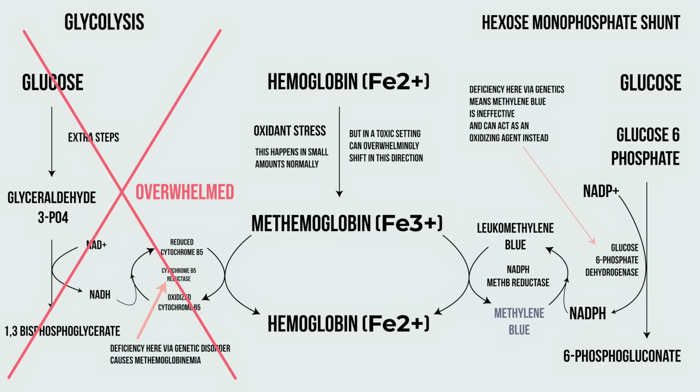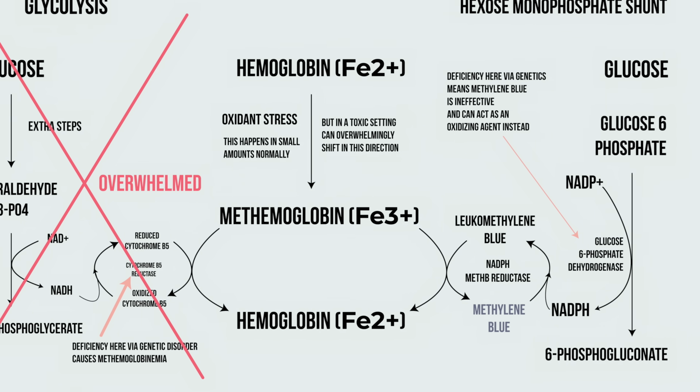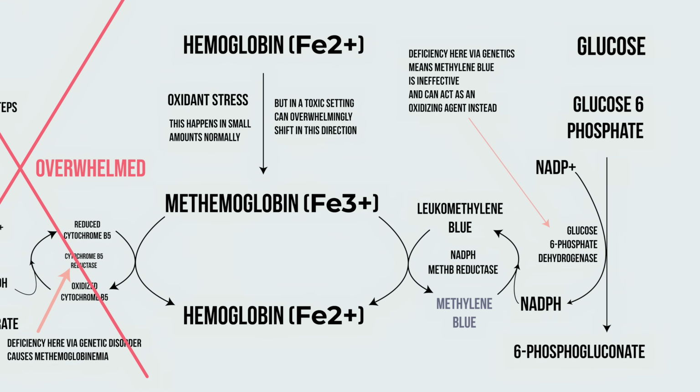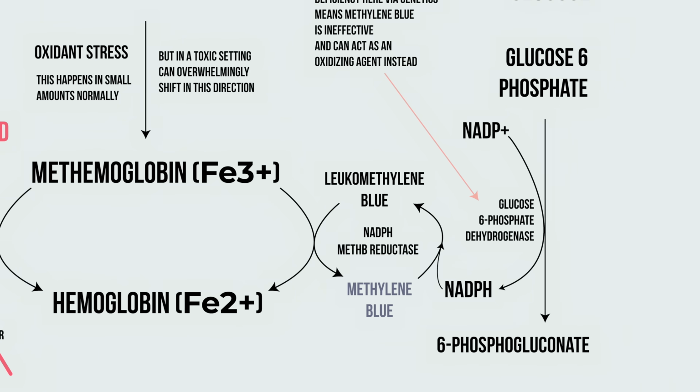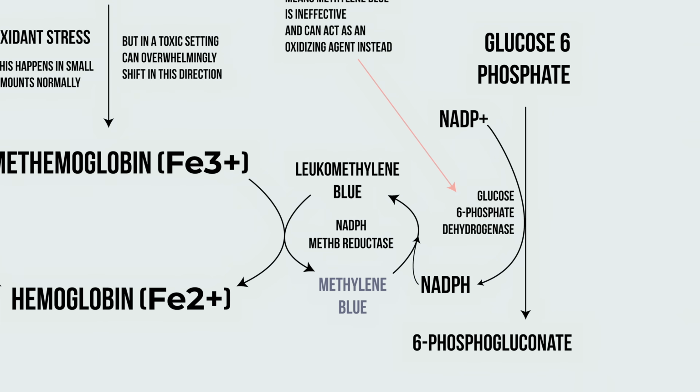Do you remember this diagram about how methylene blue works with NADPH? Well, sometimes people have a deficiency of glucose 6-phosphate dehydrogenase as a genetic disorder. This would mean that they don't produce adequate NADPH, which would disrupt the action of methylene blue in theory.